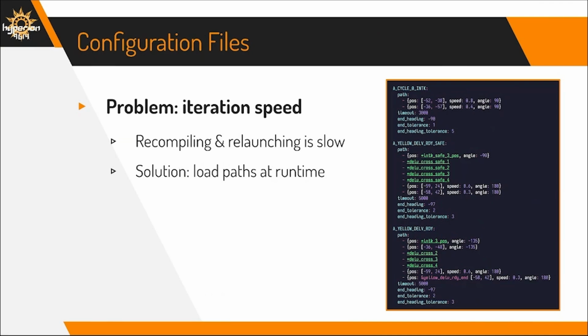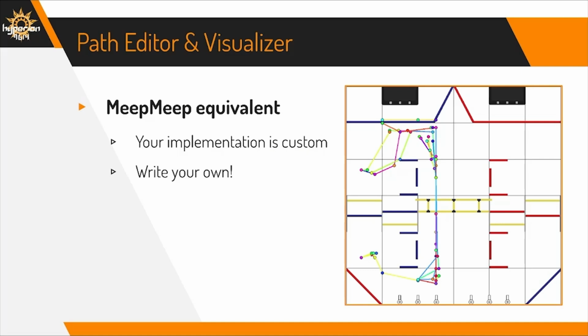We found that a lot of time during our tuning process was spent waiting for our code to compile and launch on the robot controller. By loading our paths in from files during initialization instead of hard coding them, we're able to make changes much faster. Creating a path editor helps make edits and tweaks easier. Instead of guesstimating coordinates, you can see the whole path on the field at once. The editor reads your path configurations and plots them on an image of the field.